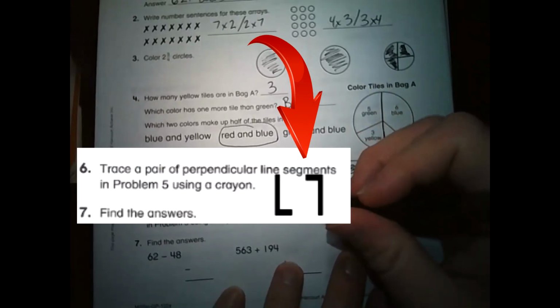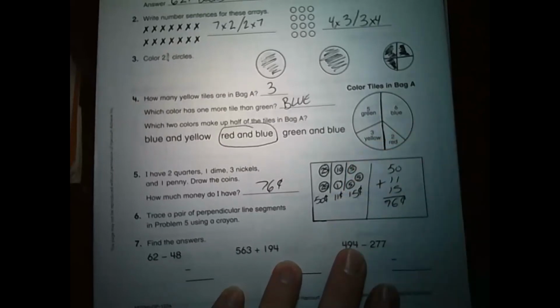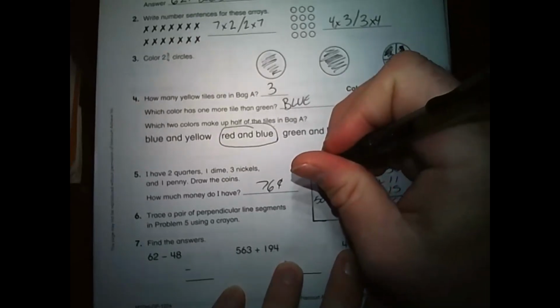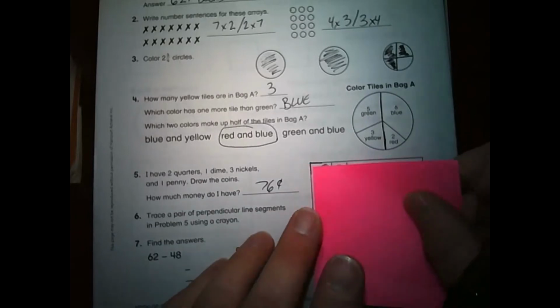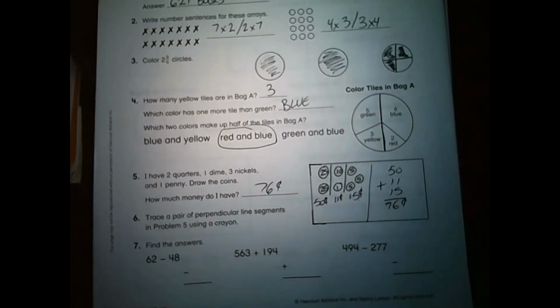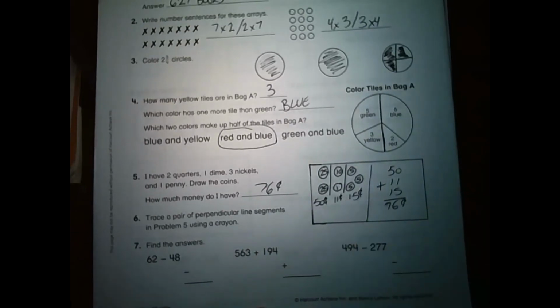But for everybody else watching, if you've forgotten, a right angle is basically just a corner of our shape. Okay, we can use a piece of paper to find that out, like right here. Boom, see, just like that. Those are my 2 perpendicular line segments.